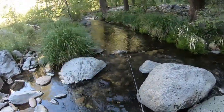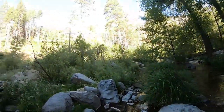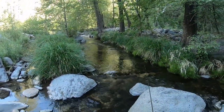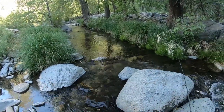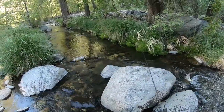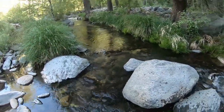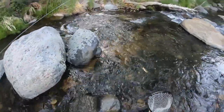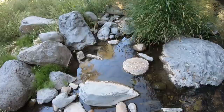Slippery rocks. We got this nice little channel right here. Let's see what happens. Oh, got him. Got him. Got him. All right, let's get the hook out of him. Take a look at him.